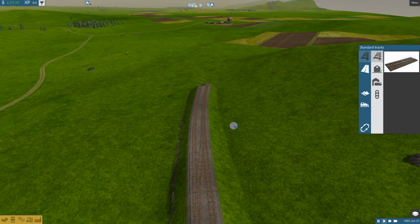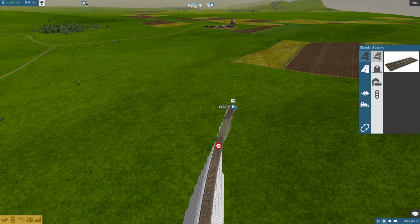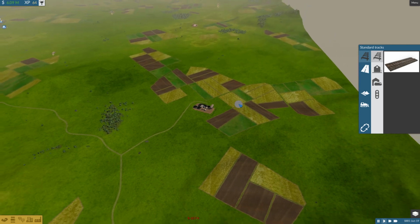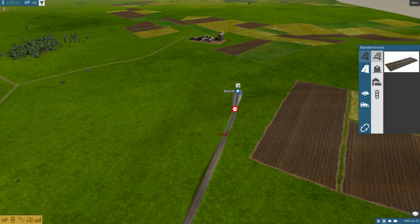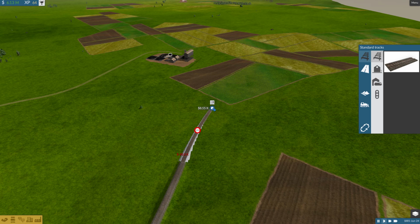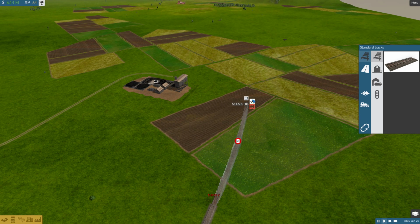Alright, so now we could split them off if we really want to. So let's make our way down over there. I don't know if I should mash them up or if I should split them up. I think I should split them up. It'd be kind of cool that way. So we'll just make our way slowly and crawl ourselves over there. Hopefully we have enough money to do this. There we go. And we'll slowly keep going.